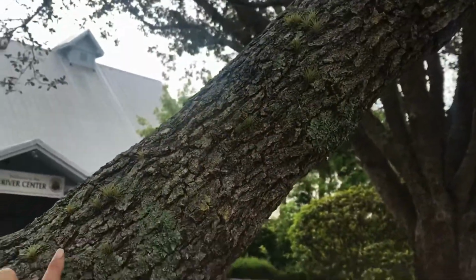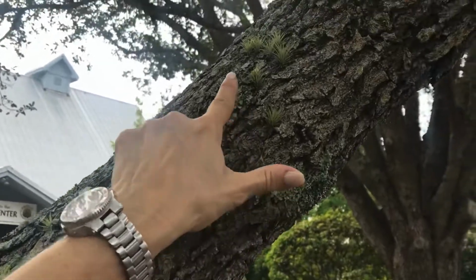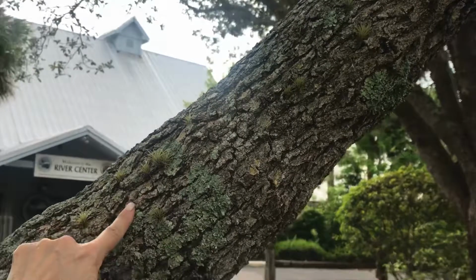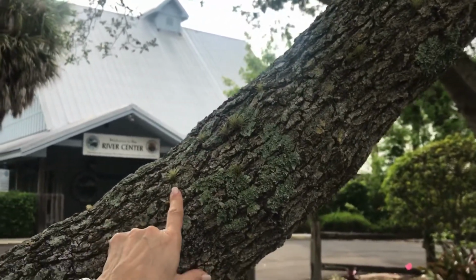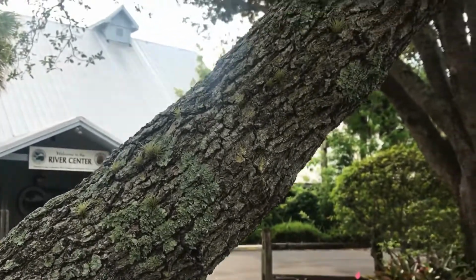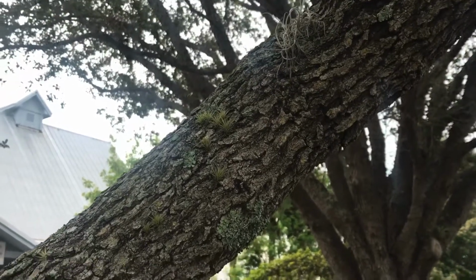So here are a whole bunch of little tiny air plants, and I'm not sure yet, but they very well might actually be wild pines. They're a little too little for me to know, and I don't pretend to be a wild pine expert, but I'm hoping that they are, and then this whole tree will get covered by those wonderful plants as well.